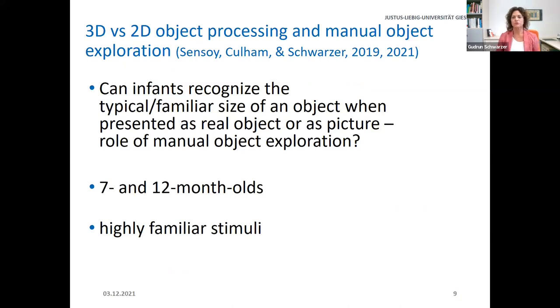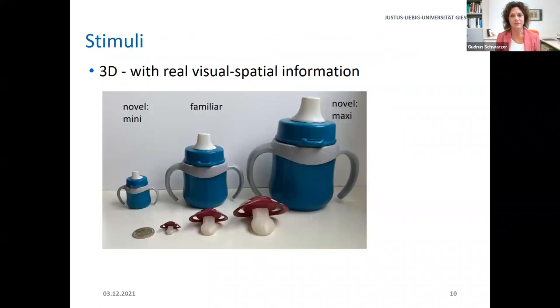So in one experiment, we wanted to know whether one type of infants' intra-object-related processing, in this case the understanding of the three-dimensionality of an object, is related to the way infants manipulate objects. In particular, we investigated whether infants can recognize the typical or familiar size of an object when presented as a real object with a whole visual-spatial structure or as a picture, and whether it's relevant for them that they explore the objects. We tested 7- and 12-month-old infants, and we used highly familiar stimuli.